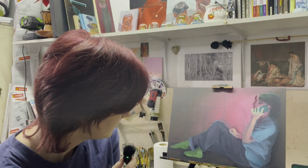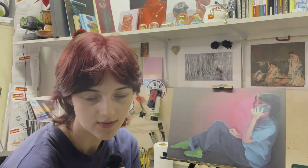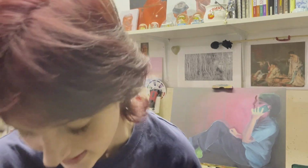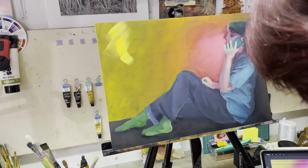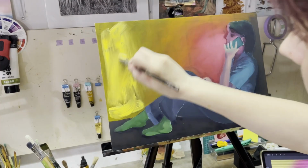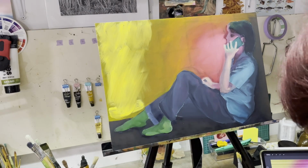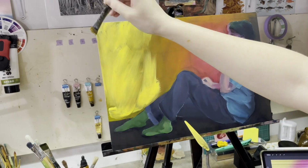So the plan is I'm going to work on this for hours and hours. I think I need to stop thinking about it and just go. So I'm going to do exactly that. We're just going to start. The yellow is looking a lot more green on camera here, but it was quite a bit warmer in person. But even with that, the blending was just killing me.